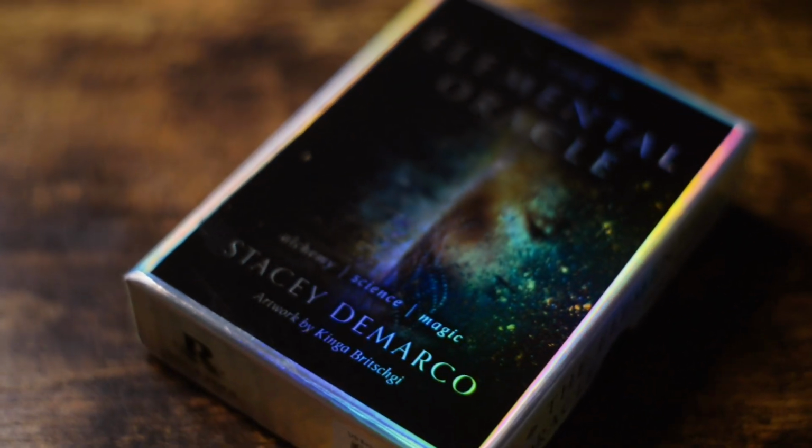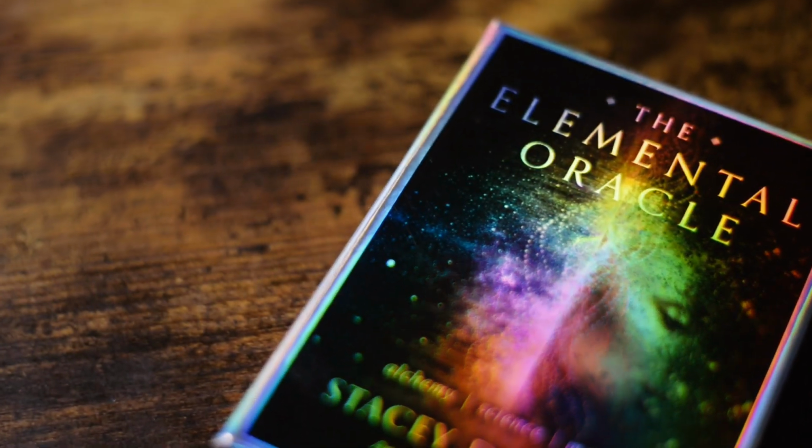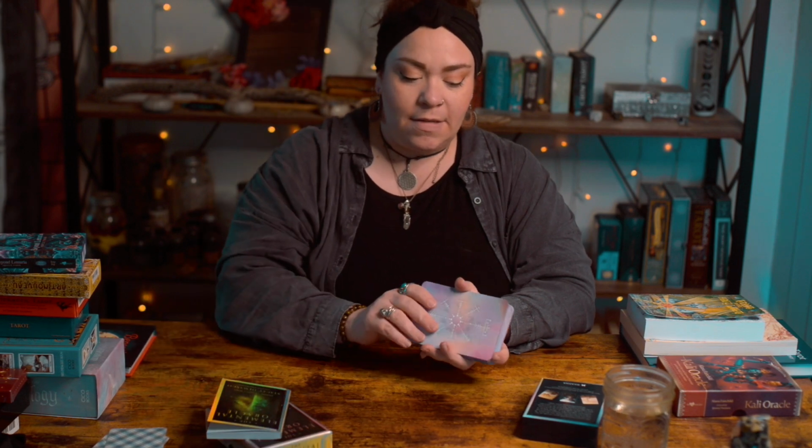Now, if you've seen my Oracle collection video, or you watched my Ostara ritual video, the pretty cards I used there is the Divine Animals Oracle. That's by Stacey DeMarco. She also made the Elemental Oracle, which has a holographic box, by the way. And I was like, yes, please. So I just got this. I haven't used it much. I did use it in my thicker card. The book is also, by the way, totally holographic. The sides of the cards are silver.